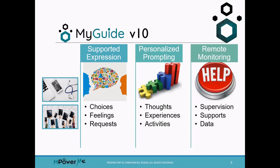And then the most powerful feature is the remote monitoring. That data that we've collected by the MyGuide server is then securely shared with any person that the client consents to us sharing it with. So this could be any caregiver, service provider, family member, clinician, teacher. And I'm going to show you some of those examples in a moment. But everything that is built into MyGuide version 10 is for the purpose of a caregiver remotely monitoring and providing distance caregiving.